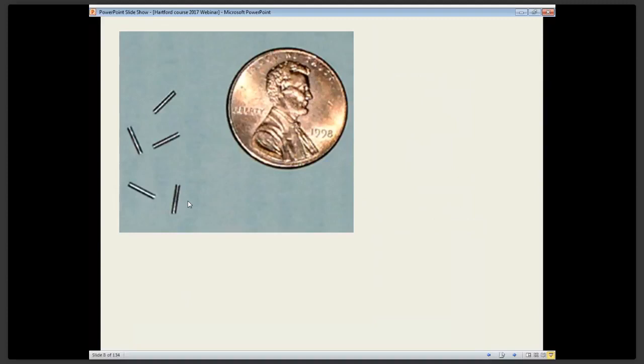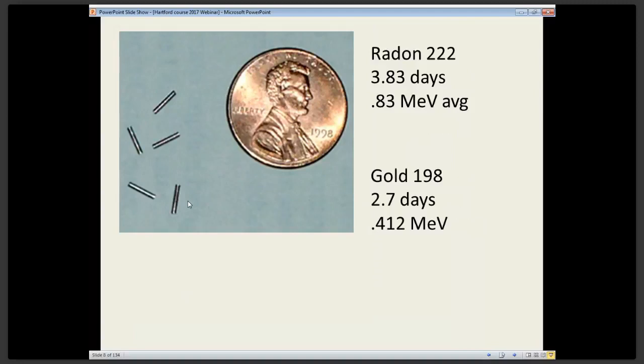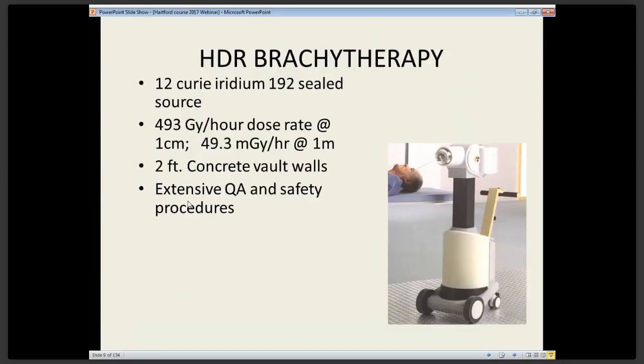really been subsumed by HDR, and there still are places using cesium-137 for low dose rate, but most of the brachytherapy today is done with HDR. Here's some radioactive seeds, not iodine. These are radon-222 seeds, really no longer used, very rare, short half-life, and very high energy. Gold-198 had a better energy, 2.7-day half-life, and there are still some applications for gold-198 in interstitial permanent brachytherapy implants.